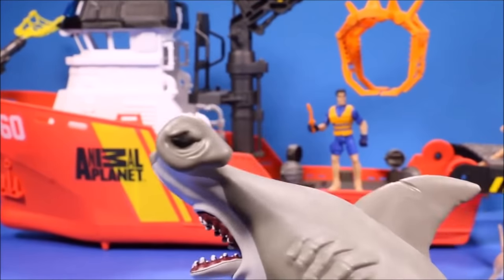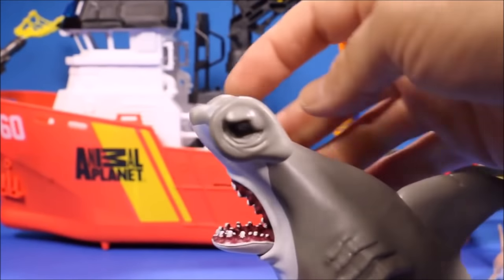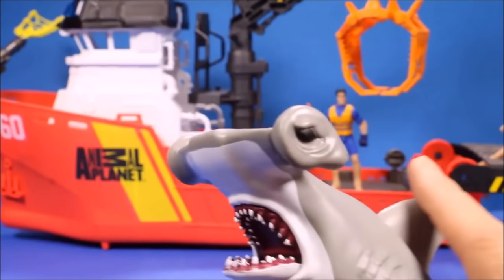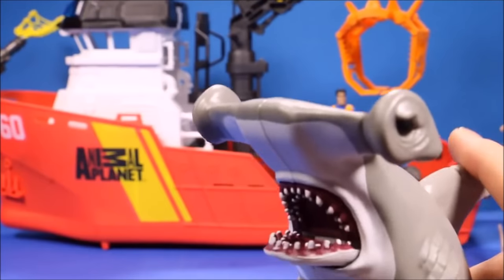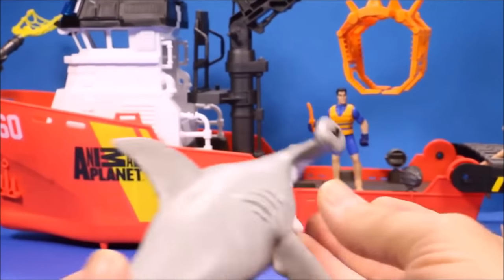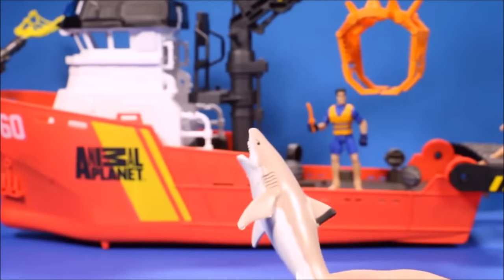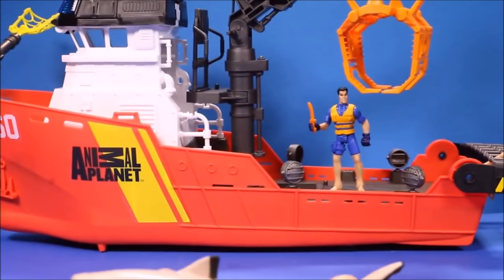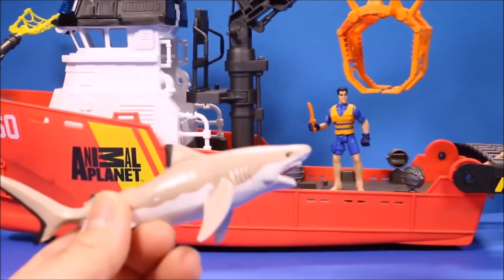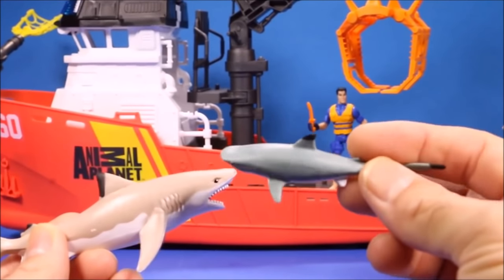This is a really weird looking guy. I mean, the tiger shark does have his eyes here at the ends. And you can see, you can put a big, huge mouth on this. So this is a really good size shark. So I like that one. And then they gave some smaller sharks. Whoops. And they gave some smaller sharks here. And an even smaller shark here.